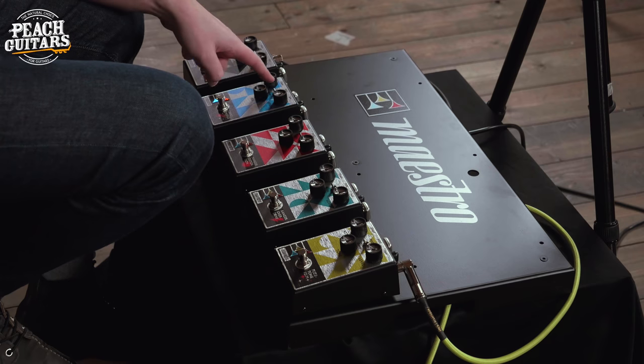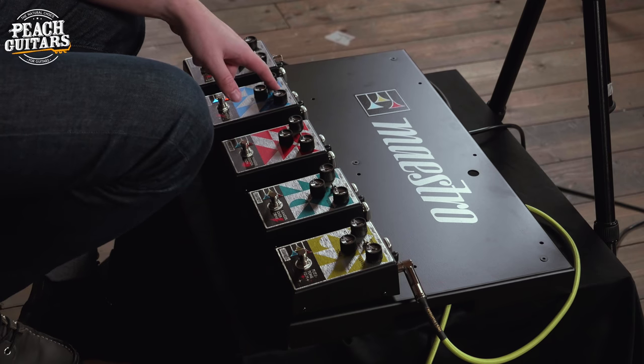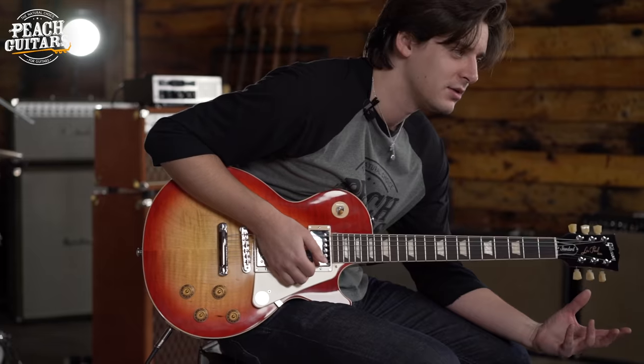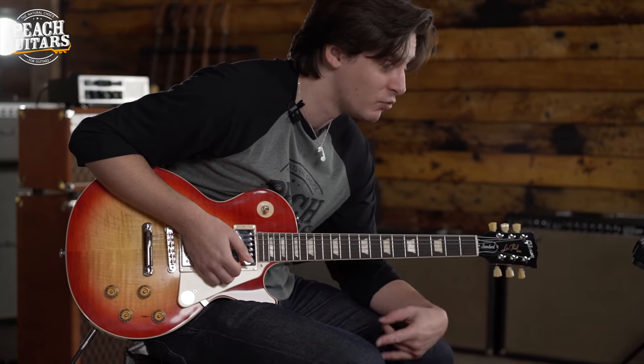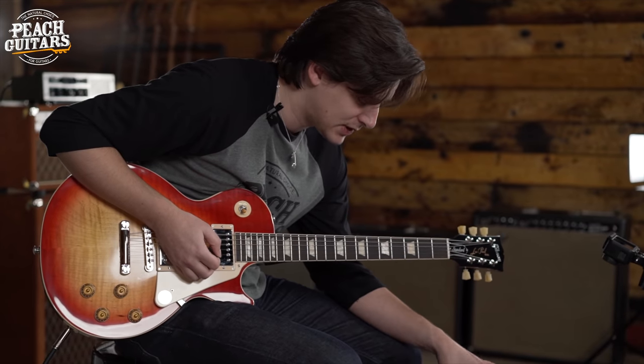I really like that. So you've got this switch here as well that goes between earth mode and orbit mode, and I believe this is something to do with replicating the Leslie cabinet sensation, which is something I really like to do with chorus pedals. So let's see what it does. Keep all the settings the same and I'll just toggle the switch.